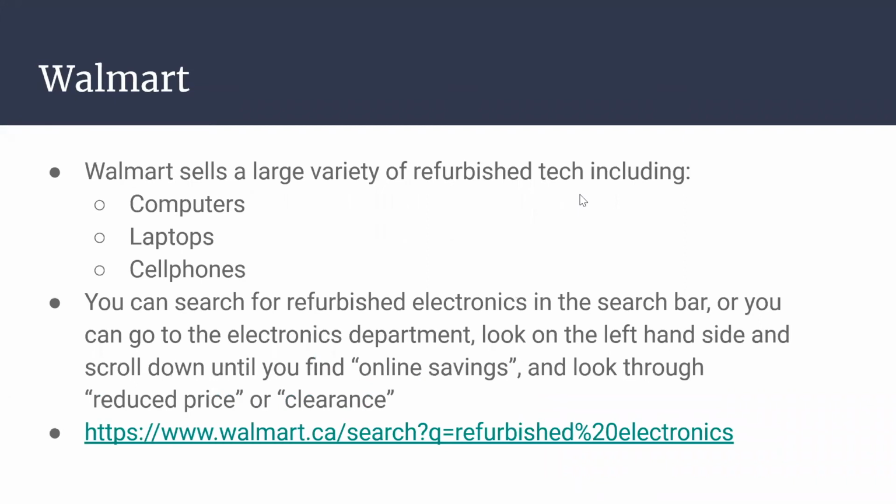The second website is Walmart, and Walmart sells a large variety of refurbished technology, including computers, laptops, and cell phones. You can search for refurbished electronics in the search bar, or you can go into the electronics department, look on the left-hand side, and scroll down until you find online savings and look through reduced price or clearance.